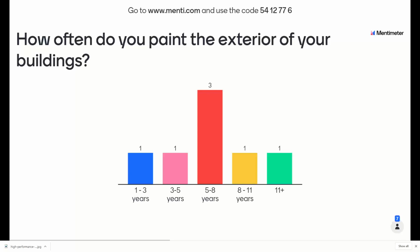So that's looking like a pretty good time frame, a pretty good spread. The 1 to 3 years, I'm definitely keen to have a talk to you on how you've managed it so well. And the 11 plus, I'm also definitely keen to have a talk to you and see if we can help out more there. But we'll go into the service offer that we have. Onto the next slide.